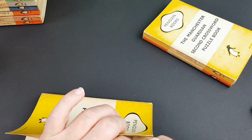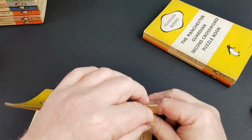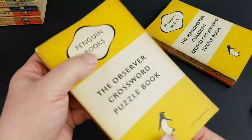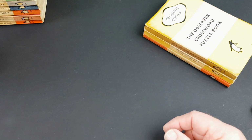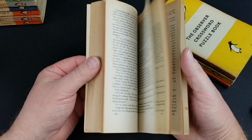He let me have it for a very reasonable £10, which I believe was that one there, which was actually well worth it, because the next cheapest ones you can see online are about £25, and that's much, much more than I want to pay for an old crossword book. So I think I did all right there.